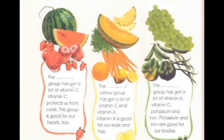Red. The red group has got a lot of vitamin C. Vitamin C protects us from colds. This group is good for our hearts too. Number 2, orange. The orange-yellow group has got a lot of vitamin C and vitamin A. Vitamin A is good for our eyes and hair. Number 3, green. The green group has got a lot of vitamin A, vitamin C, potassium and iron. Potassium and iron are good for our bodies.